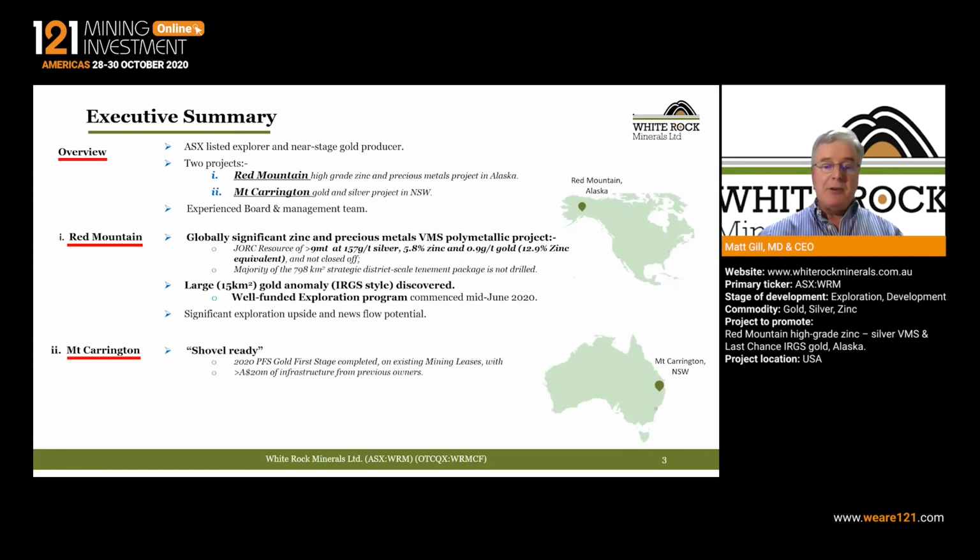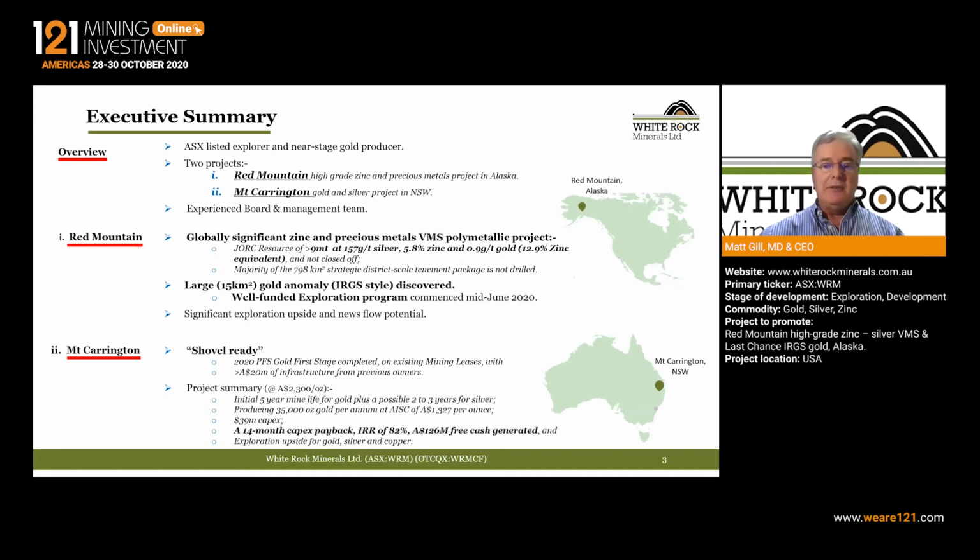Our Mt Carrington project is on mining lease. It's got a feasibility study. It's had past work, so about $20 million of other people's capital being spent on it, and some great financial metrics, you know, a 14-month payback, a rate of return of over 80%, and free cash generated in just its first 5 years of over $30 million Australian per annum. So a great other asset to have within the White Rock portfolio.